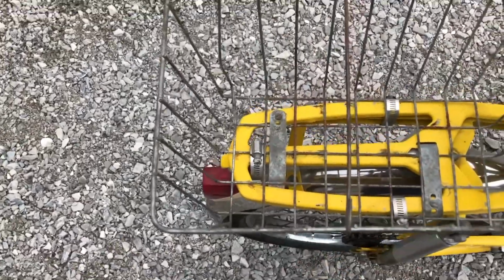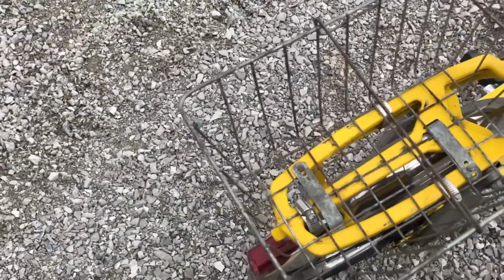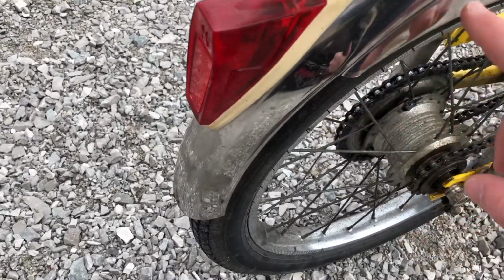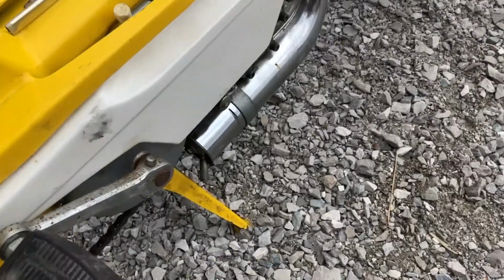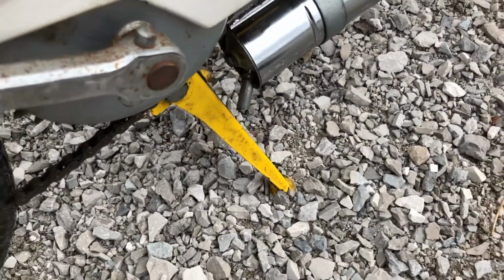Now here we do have a basket. This is just an add-on because Canadian Tire did not sell it like this years ago when it was brand new. We do have some chrome sections on it, including around the wheel wells. And we also do have a used-to-be-chrome, now it's like a silver look exhaust pipe.